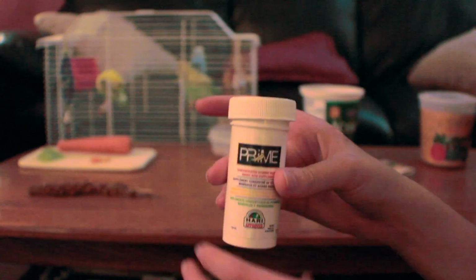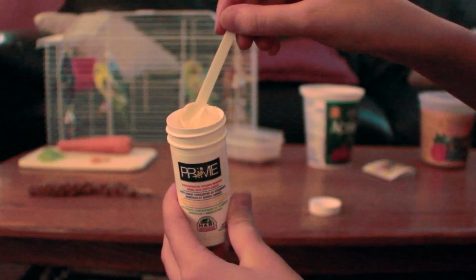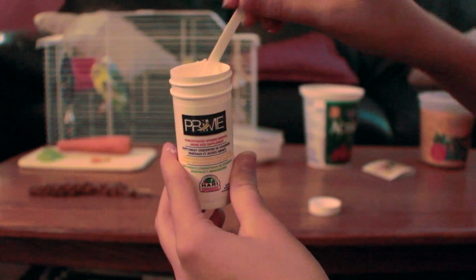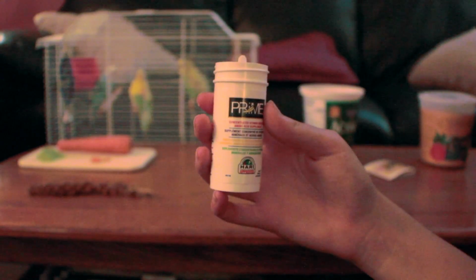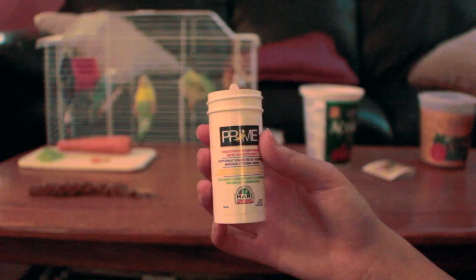Alright, so the next thing I'm going to show you is this. It's multivitamins, and basically you open it up. There's a little spoon inside, and it's white. You can find this at most pet stores. It's sort of on the expensive side. You don't usually need it in everyday life for the budgie, although it will help.